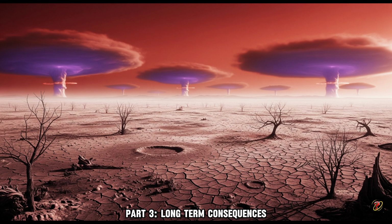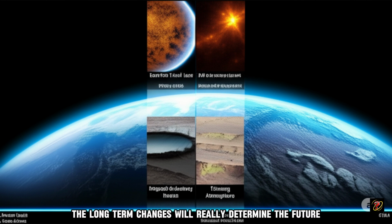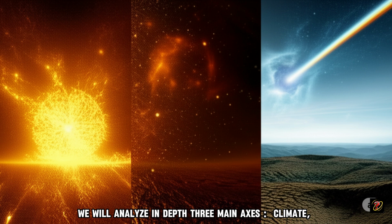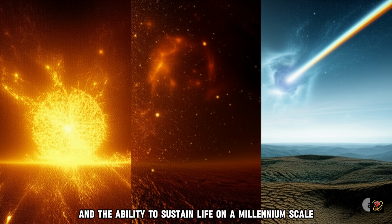Part 3. Long-term consequences, when the Earth becomes uninhabitable. After the Earth's magnetic field disappears, in addition to the immediate consequences analyzed in the previous section, radiation, biological mutations, loss of orientation, the long-term changes will really determine the future survival of the planet. We will analyze in depth three main axes: climate, atmosphere, and the ability to sustain life on a millennium scale.